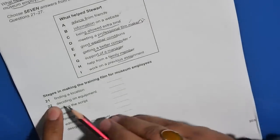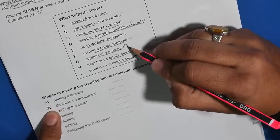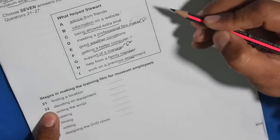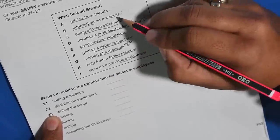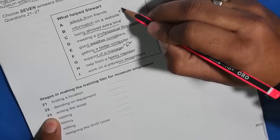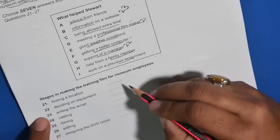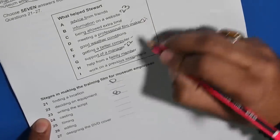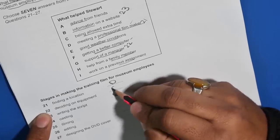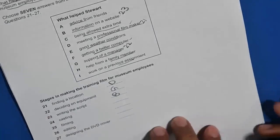So for instance, for deciding on equipment, if this is the answer, you should write 22 here. Right? If for example, writing the script, it's information on a website, so you should write 23, and at the end you can transfer: 23 is B, so 23 B, 21 is D, 21 D, 22 is G, 22 G. Clear? This is how your attention will not be diverted.